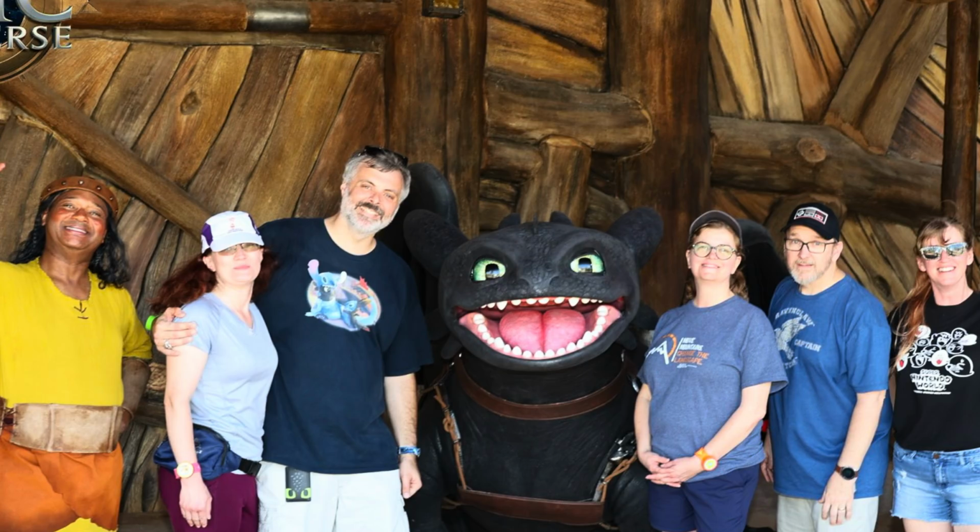We got a photo with him, and when we got the photo back, I was blown away by his smile. He's so cute. I had no idea he was smiling like that. So when we saw the photo, it was like, oh my God, great. I love it. So we got to meet Toothless.